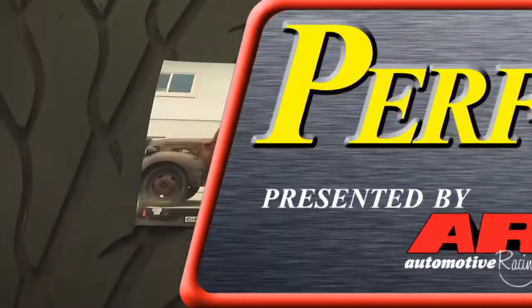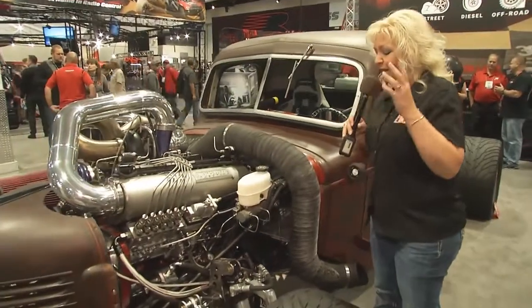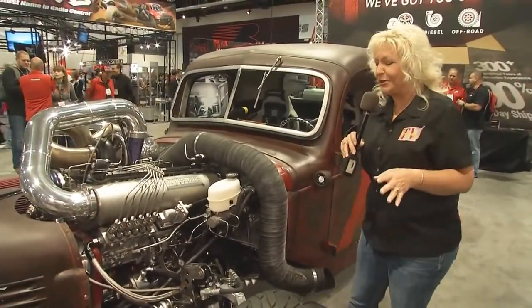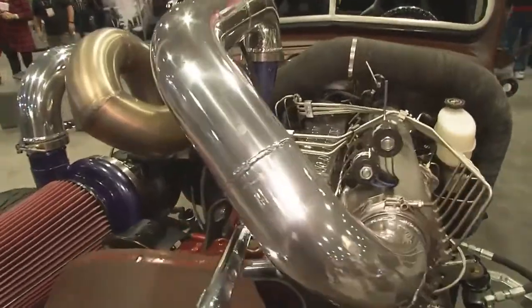Let's check in with Kathy and see what she has at SEMA. It's absolutely amazing when you bring something back to life. When we started with what you're seeing there and bringing it to its new life here in this 1946 Dodge pickup truck, the innovation in the frame all the way through is just absolutely outstanding. And that's really what SEMA is all about. It's about innovation. It's about creating new trends.